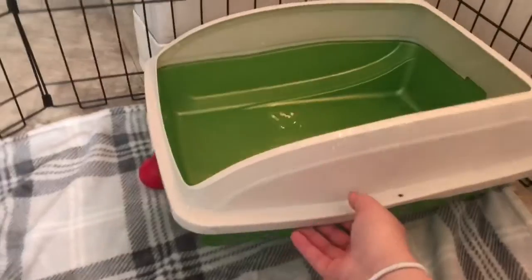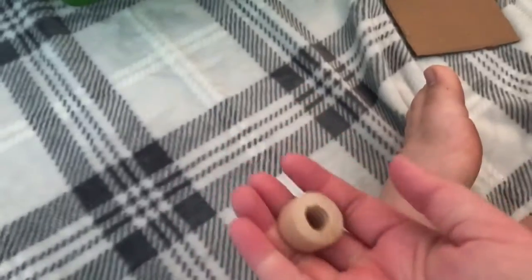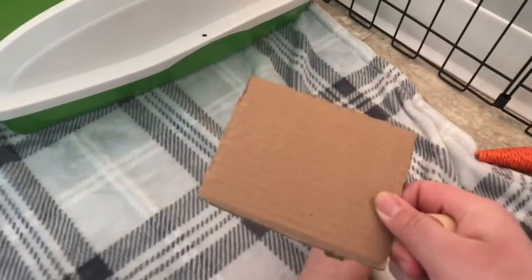Next, if we turn around, we have the litter box. I didn't want this litter box because of the color, but it doesn't really matter. On the floor we have a couple of toys. This one came with a little screw thing, and this is safe for the bunny. This is one of the toys that I made in my DIY hidey house right there, and I'll show what's inside of it. And then we have this carrot thing, and then I have this ball.